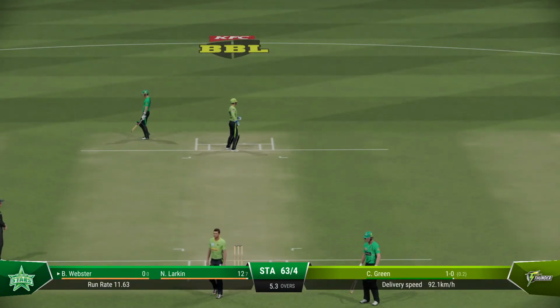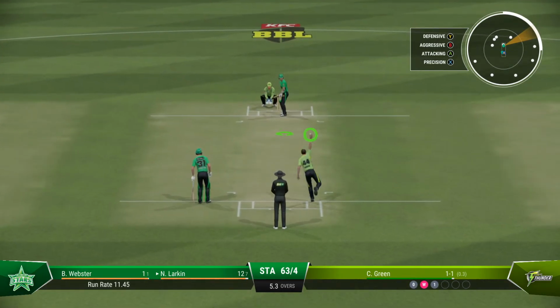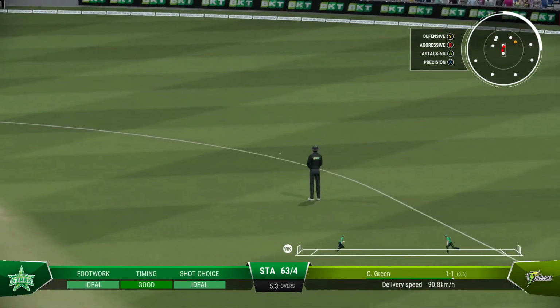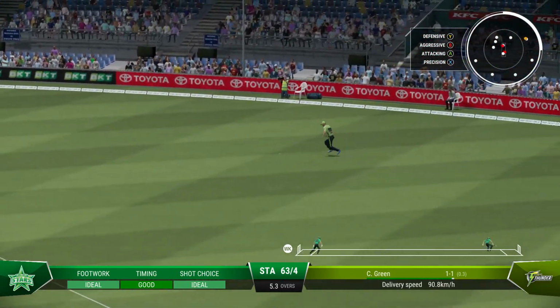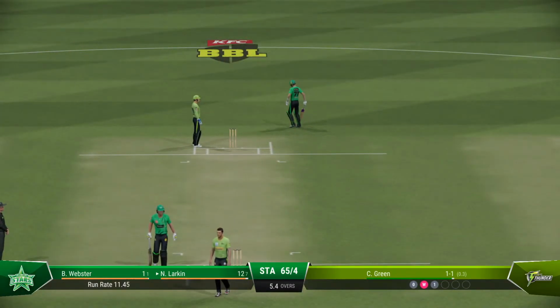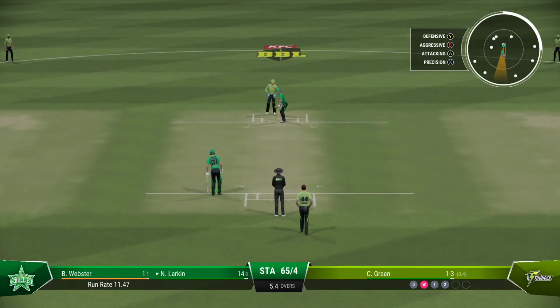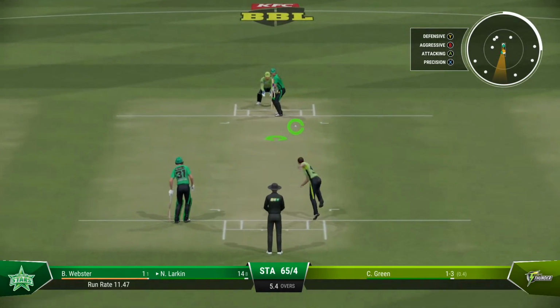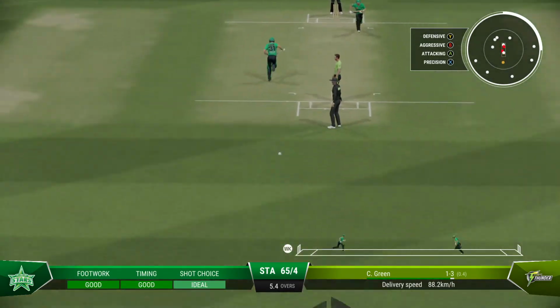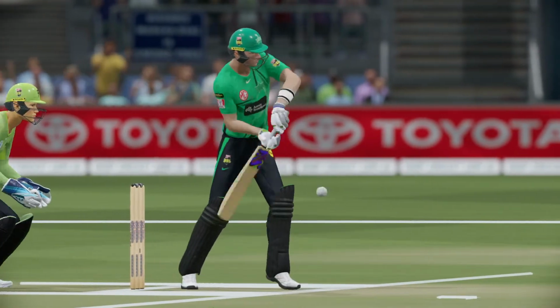That's what happens if you stray a little down the leg side. It's too easy just to glance the ball off the pads and take the easy runs. Yep, they've picked the gap. Perfect timing. Keeper. Yep. Good shot. A beauty. That showed great skill and lovely timing. The boundary was the only place it was heading.